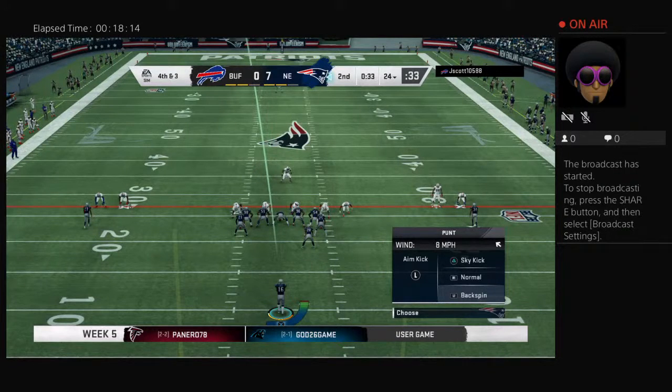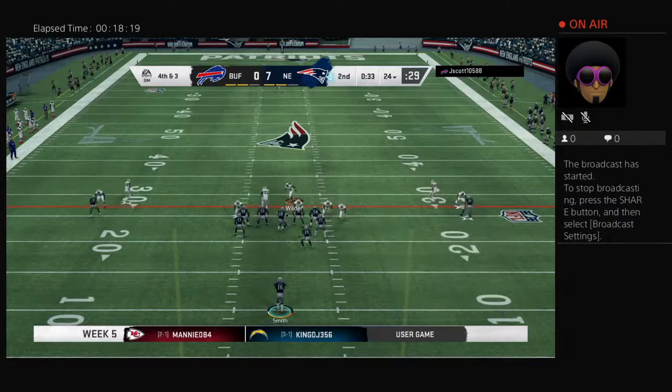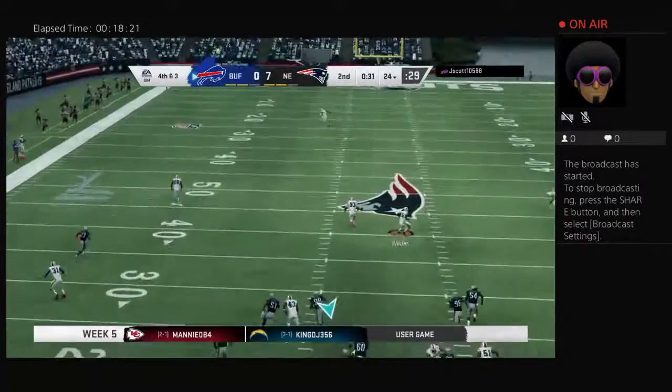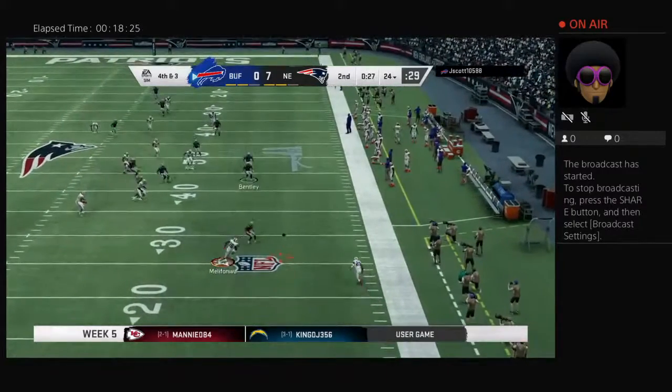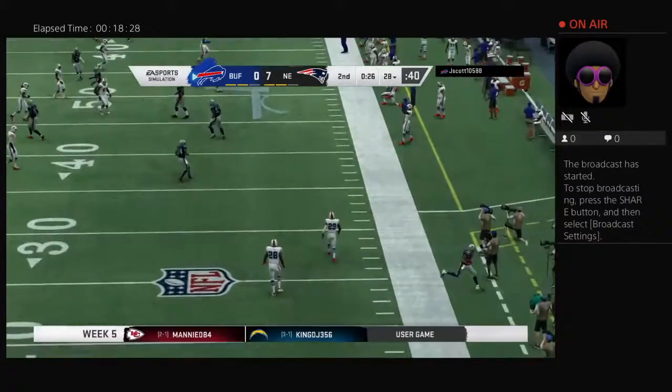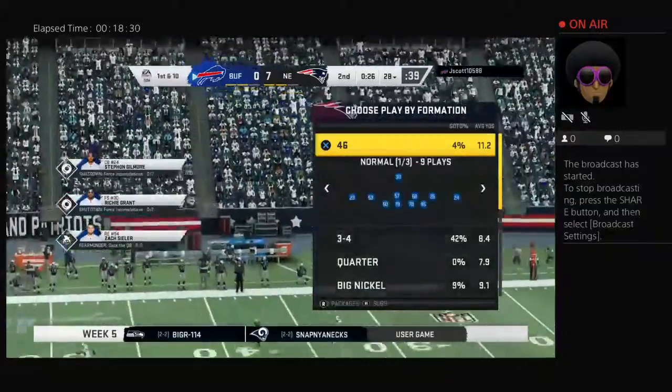The Patriots send out their punter as he'll kick it away for the second time. He steps into this one, and this is a rocket. And this will be down just inside the 30-yard line.